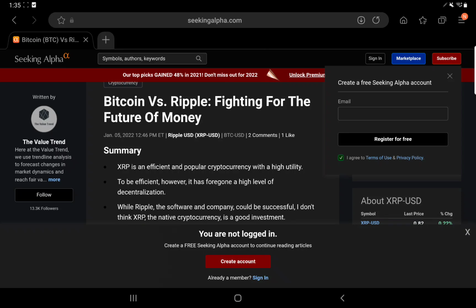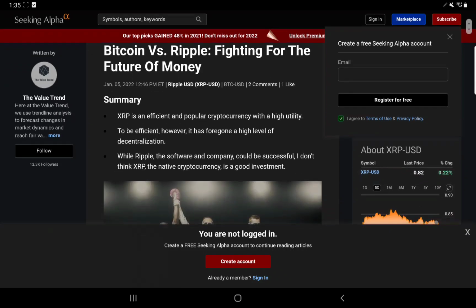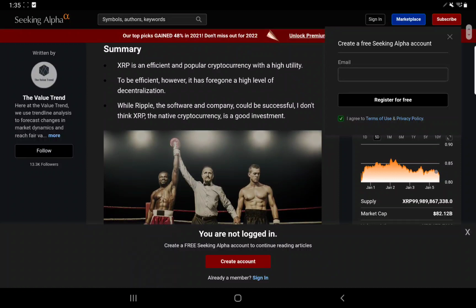And so, Bitcoin versus Ripple, fighting for the future of money. Summary: XRP is an efficient and popular cryptocurrency with a high utility. To be efficient, however, it has foregone a high level of decentralization. While Ripple, the software and company, could be successful, I don't think XRP, the native cryptocurrency, is a good investment. I wanted to read this because this guy, and this is the most sought-after type of response, and you guys tell me your opinion in the comments, I think he's full of shit.